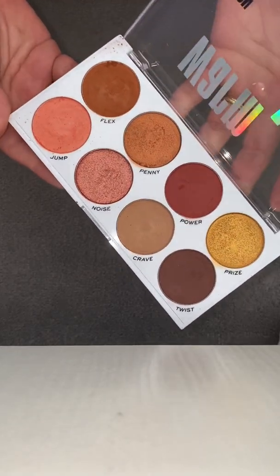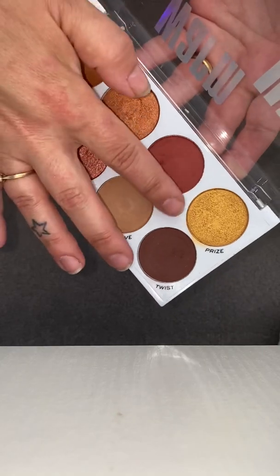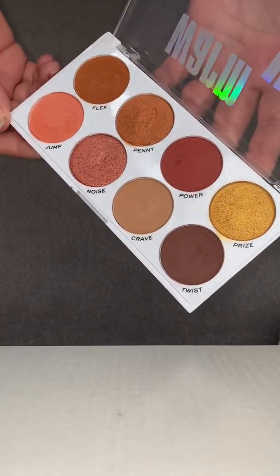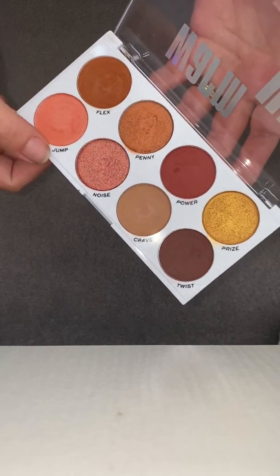This is nice. This is right up my street. These nice kind of red tones. These two colours are gorgeous. I've obviously swatched these quite recently, I think, so there's still a bit of crumb in there.